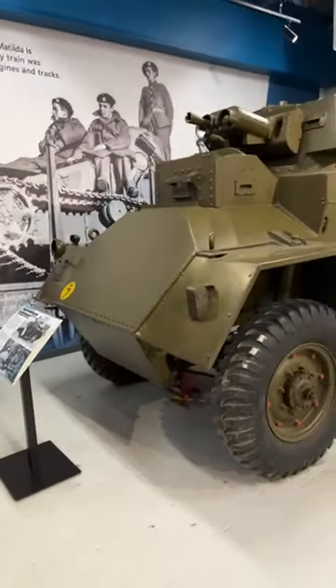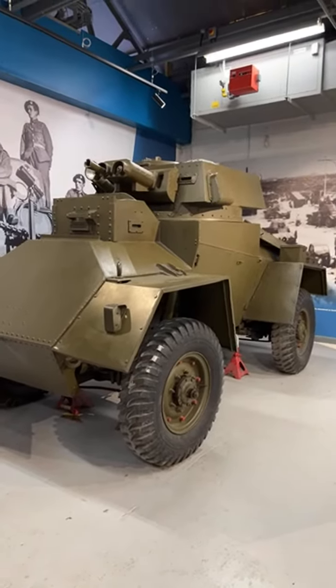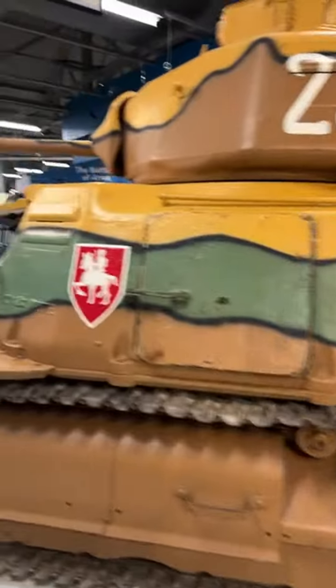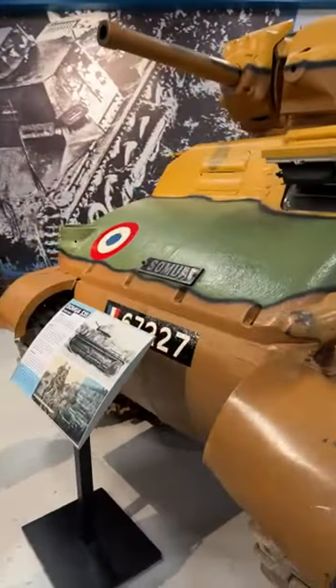We have Guy armoured car. Ken, hey, greetings from Oz. Yeah. Samoa.